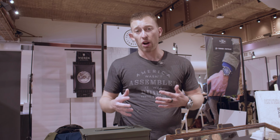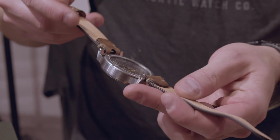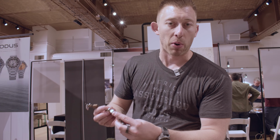We love doing shows because we can show people exactly what the watches look like, what they feel like, how heavy they are, what they look like on your wrist. You can put on all the different sizes. You can see the case finishes in person.